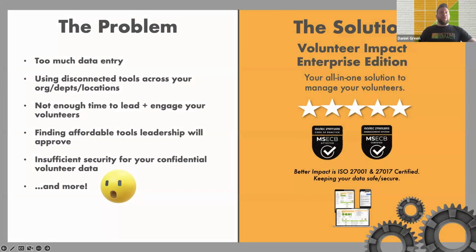So the problem versus the solution. Just some of the problems that you may come across in your daily routines, which may have even led you to attend today's webinar. Some of these could potentially include too much data entry, having that daunting feeling of filling out forms or spreadsheets, whether it's for personal user information or for reporting purposes. Maybe it's using too many disconnected tools across your organisation or departments or locations, and just not having that all-in-one stop shop for your needs or a streamlined platform to manage all this.